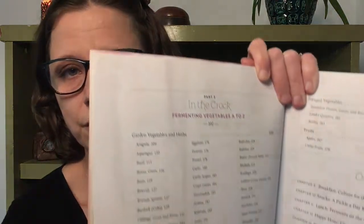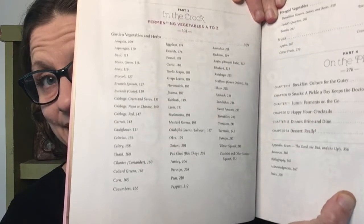So what I think is particularly neat about this book is that it goes through basically vegetable by vegetable. There's a whole section in the beginning that gives you techniques on how to do these fermentations properly and what equipment you'll need and all that sort of thing. And I do have some fermentation lids with little airlocks on them that I use for my fermentation rather than a crock. It keeps things simple and neat. But this book basically has the section which is fermenting vegetables from A to Z.